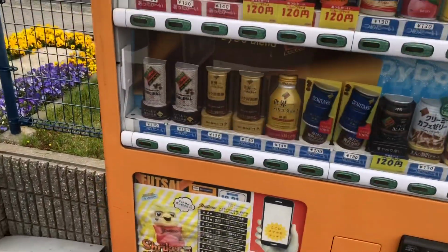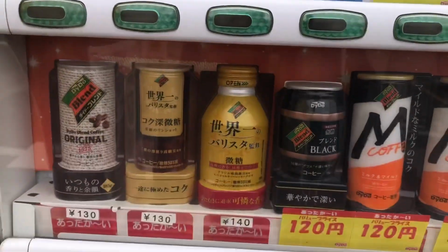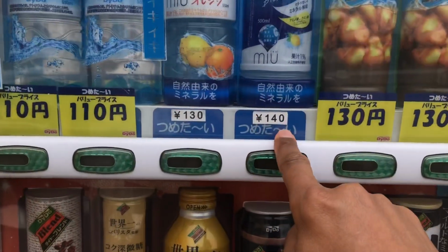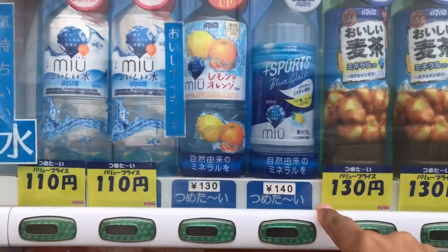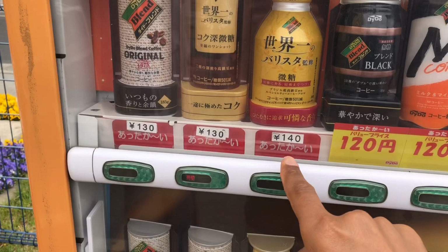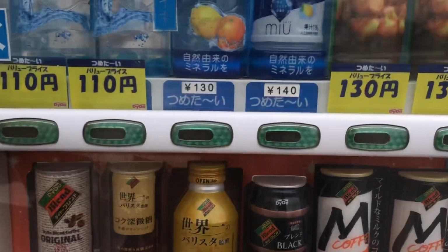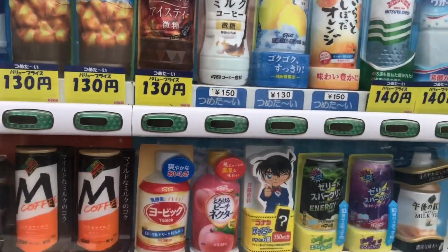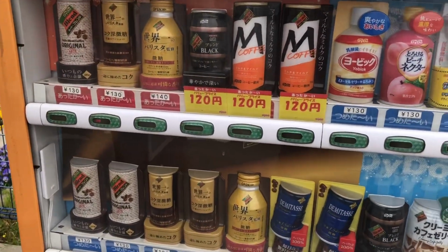Let's see what we have here. So you can see red and blue tags here. Blue says tsumetai, which is cold, like a cold drink, and attakai, hot. So as the weather gets warmer, most of these turn into blue, as you can see. In wintertime, a lot of them are mostly red.